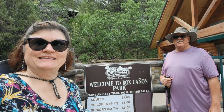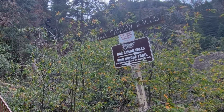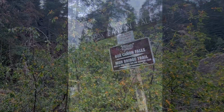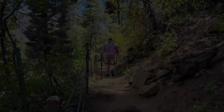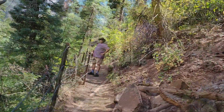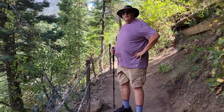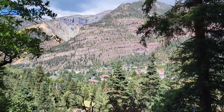Just beyond the ticket office, we found a set of stairs. The stairs and subsequent trail climb 200 feet, so while it's short, it can definitely leave you out of breath. On the trail, walking up to Box Canyon. There's the city of Ouray.